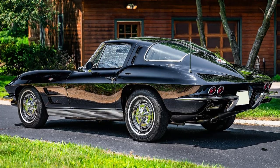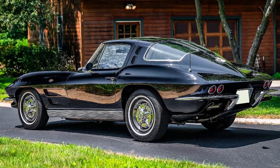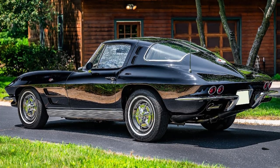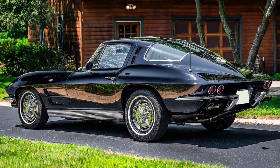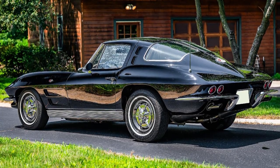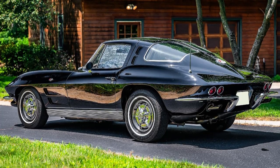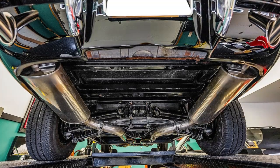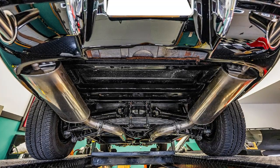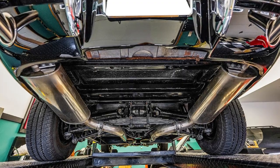So why is the 1963 Corvette split-window coupe so special? It comes down to the unique combination of iconic design, limited production, and historical significance. The split window was built for just 1 year, making it rare by default. Many owners at the time even replaced the split glass with a single-pane rear window for better visibility, reducing the number of original cars left today.